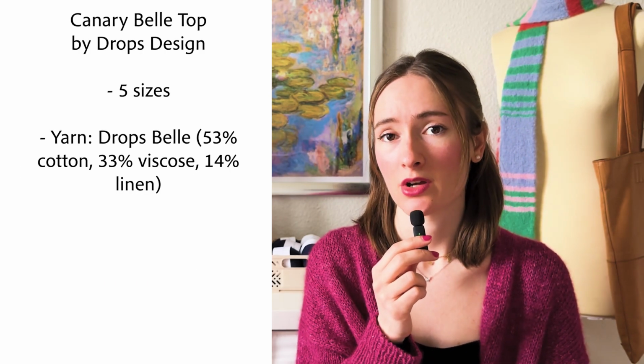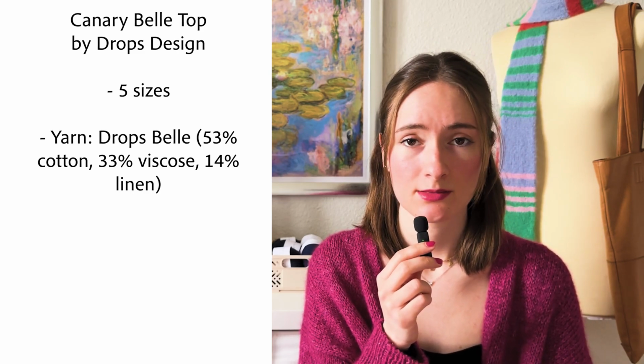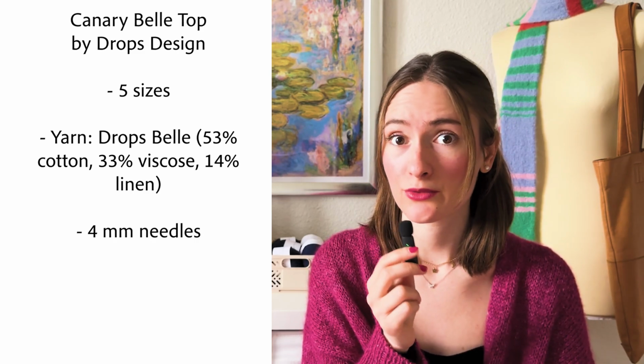They worked the top in Drops Belle, which is a cotton, viscose, and linen blend, and that seems lovely, and it's worked on 4mm needles.